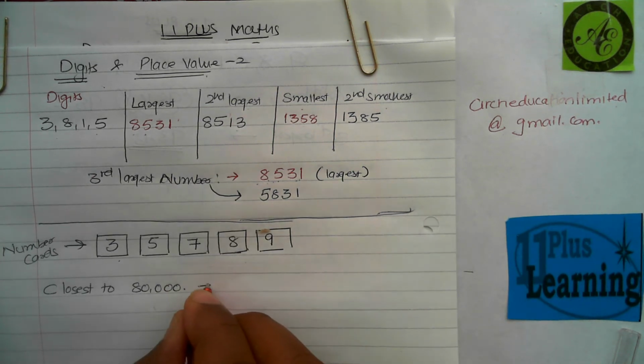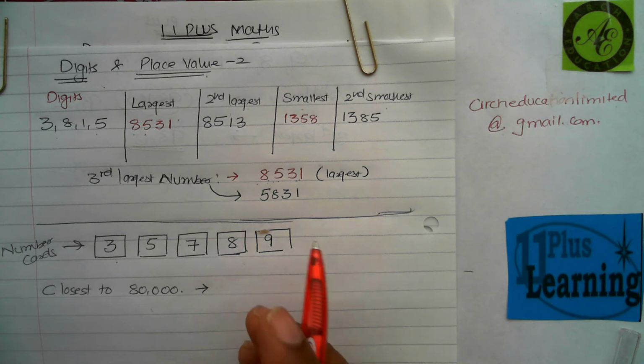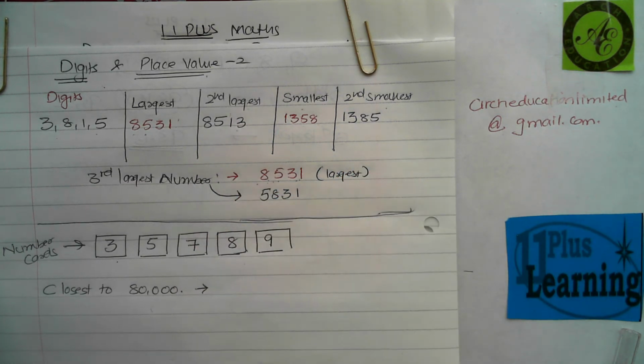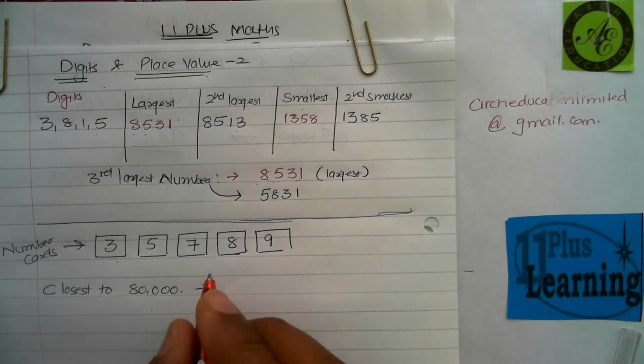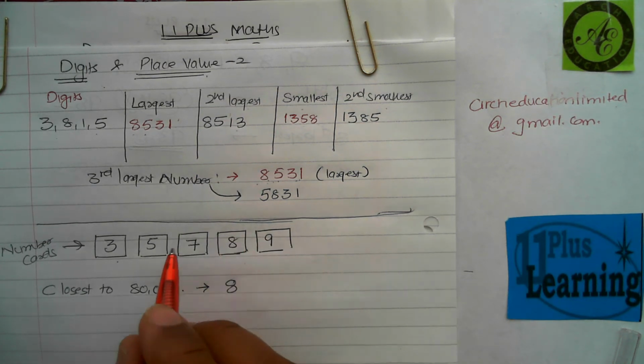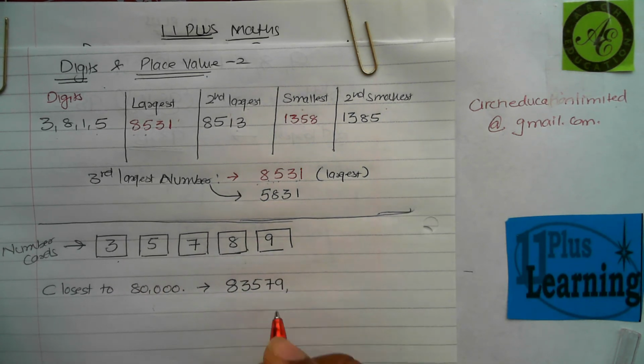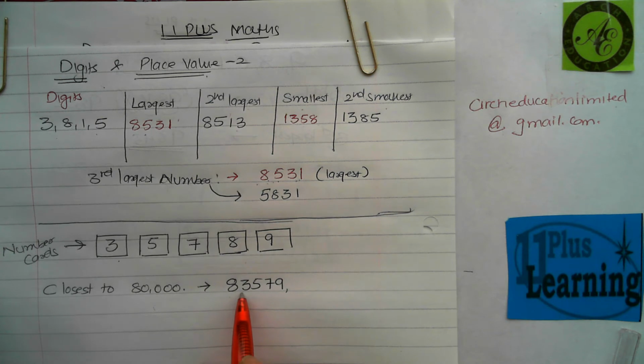80,000. Okay, now what comes to mind in my experience, people think that they have to start the number with 8. Okay, so I don't know if that's going to be correct, but we check what are the possibilities. If you write 8 first and you want closer to it, it will be 83579. This is 83,000, round it to 80,000, fairly close.